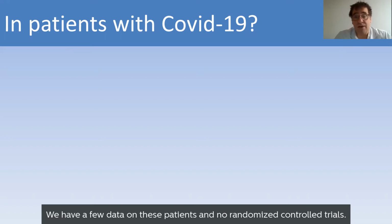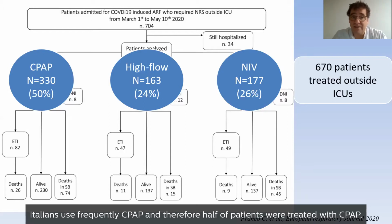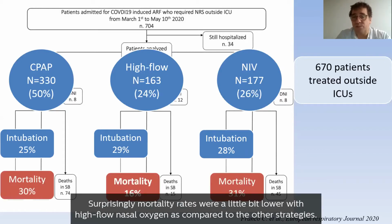We have few data on these patients and no randomized controlled trials. I would like to show you this first study performed in Italy, when they had many patients, and therefore these patients with acute respiratory failure were treated outside ICUs. Italians frequently use CPAP, so half of patients were treated with CPAP, a quarter with high flow, and the others with non-invasive ventilation. They observed more or less similar intubation rates, around 25 or 30%. Surprisingly, mortality rates were a little bit lower with high flow nasal oxygen compared to the other strategies.